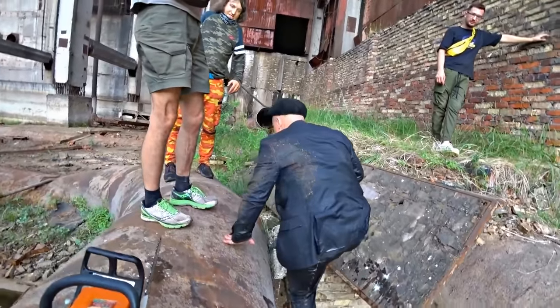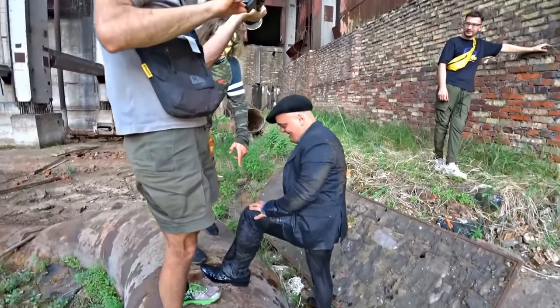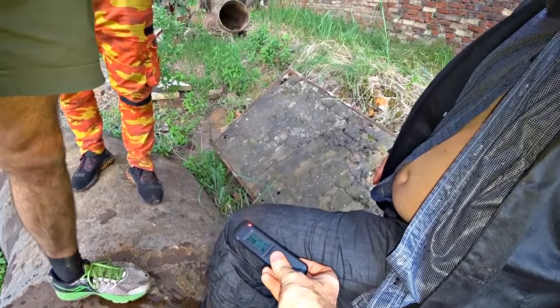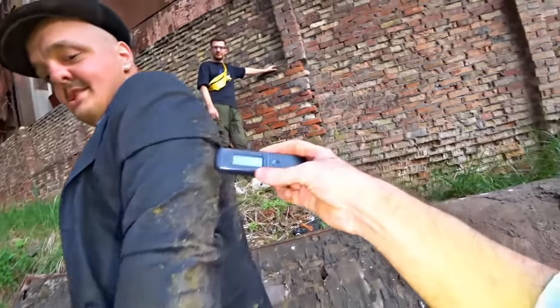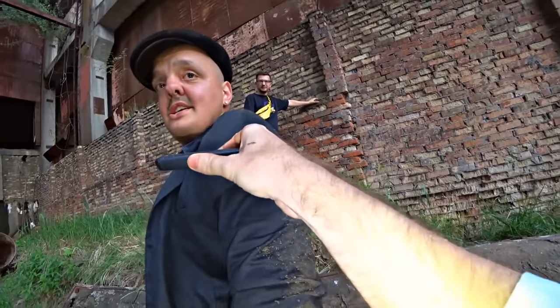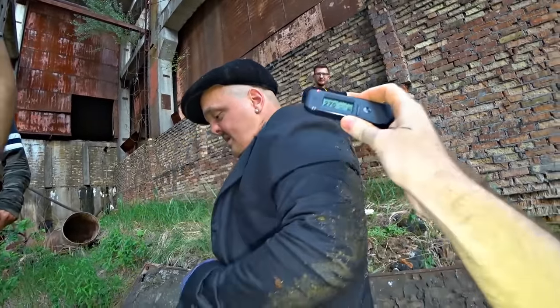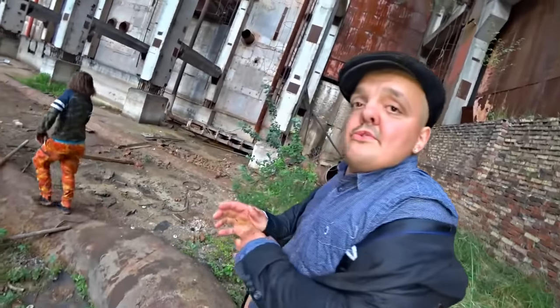Damn, you're bad in the suit. Measure the radiation on his feet. Let me check it. 260, 210, this is the dirtiest place. Look, turn your back. Whoa, here it shows 300. Now the jacket needs to be burned. I'll just throw it out.